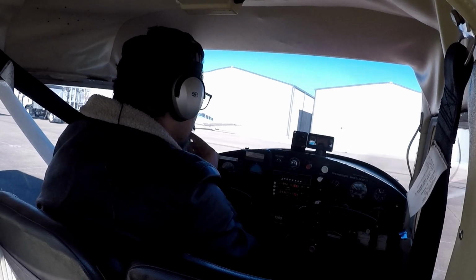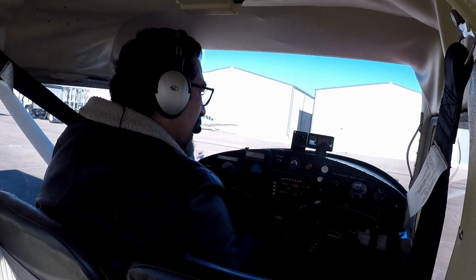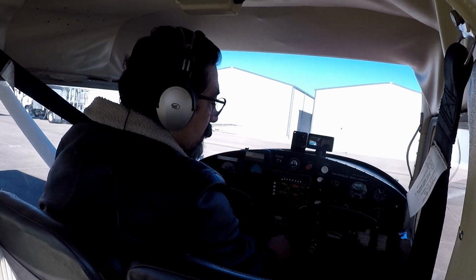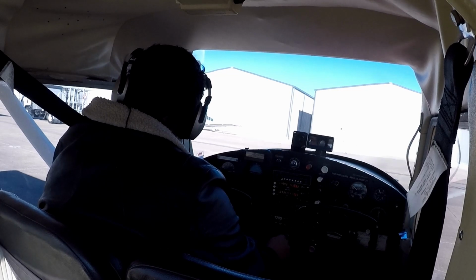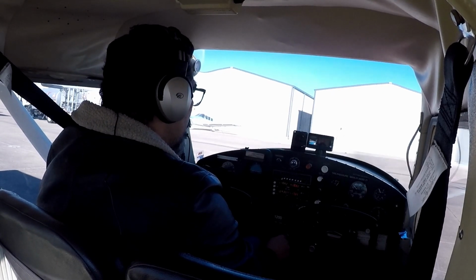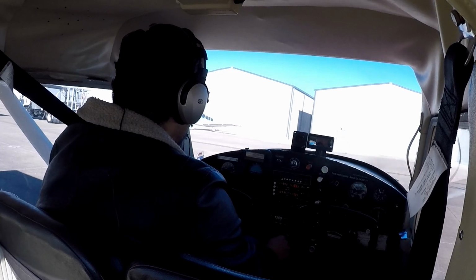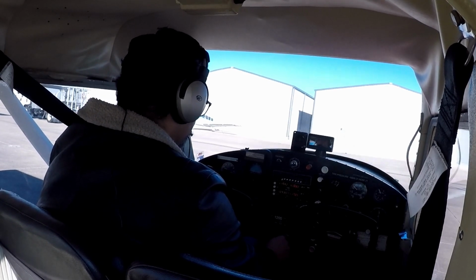McKinney Ground, Cessna 3589 Lima, by the north ramp, ready to taxi with information Delta. Cessna 3589 Lima, McKinney Ground, runway 18, taxi via Alpha, Alpha 1, Bravo, Bravo 1. When able, say direction of departure. Taxi to runway 18 via Alpha, Alpha 1, Bravo, Bravo 1, and I'll be departing to the west. 3589 Lima. Roger, thanks.